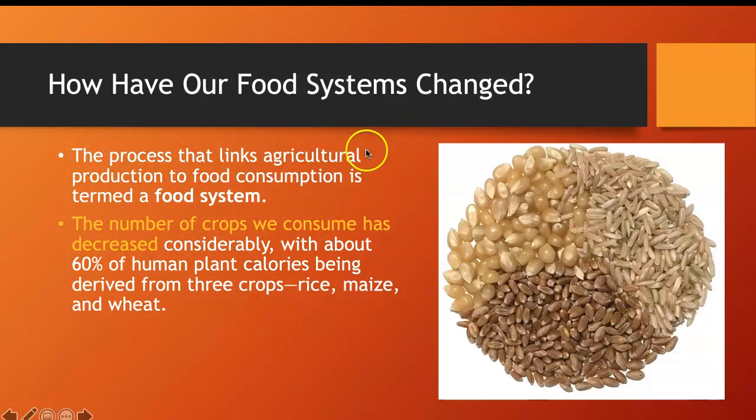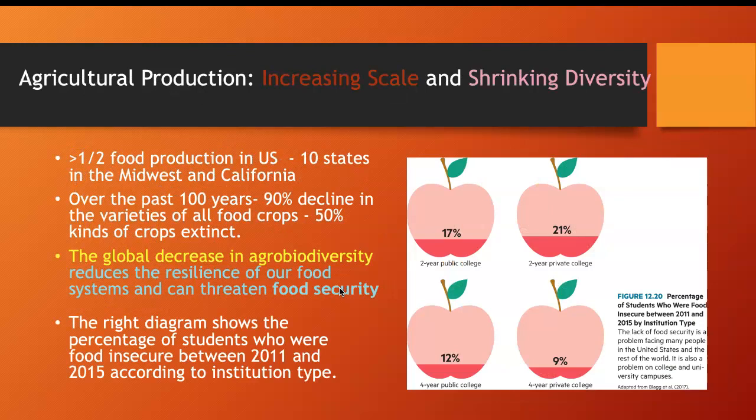So how has our food system changed? Well, the consumption definitely goes up because of population growth. And the number of crops we consume has decreased. We are losing biodiversity. We lost 90% of the biodiversity of the crops in the past 100 years. And that shrinking diversity will cause food insecurity. And remember, an ecosystem with less biodiversity is less resilient to disaster, right? It's more vulnerable and it's hard for it to repair itself after damage.